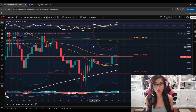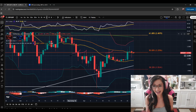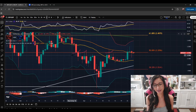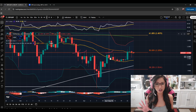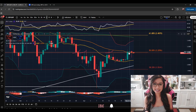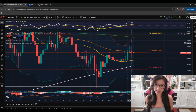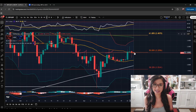Now, in our last video, we were talking about a possible inverted head and shoulders chart pattern, where we see the left shoulder, then the head, and then currently the right shoulder. The confirmation of this bullish chart pattern would have been around the neckline in our last 3 sessions. Ideally, we would have wanted to break through this and then use that 50% or that neckline as an area of support. So the support here would have been $2.20.